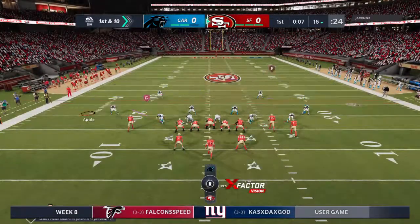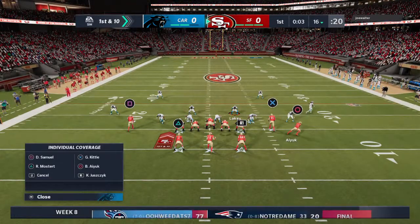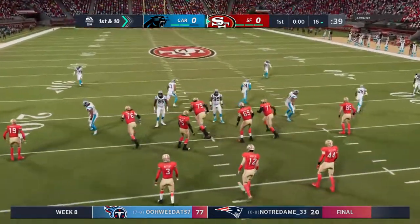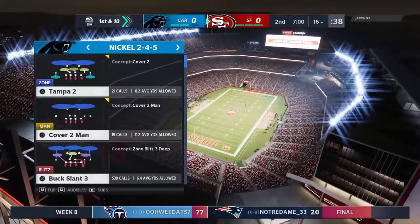So the ball down to the 16 here for 1st and 10. We're scoreless after 1. Quarter with no score.